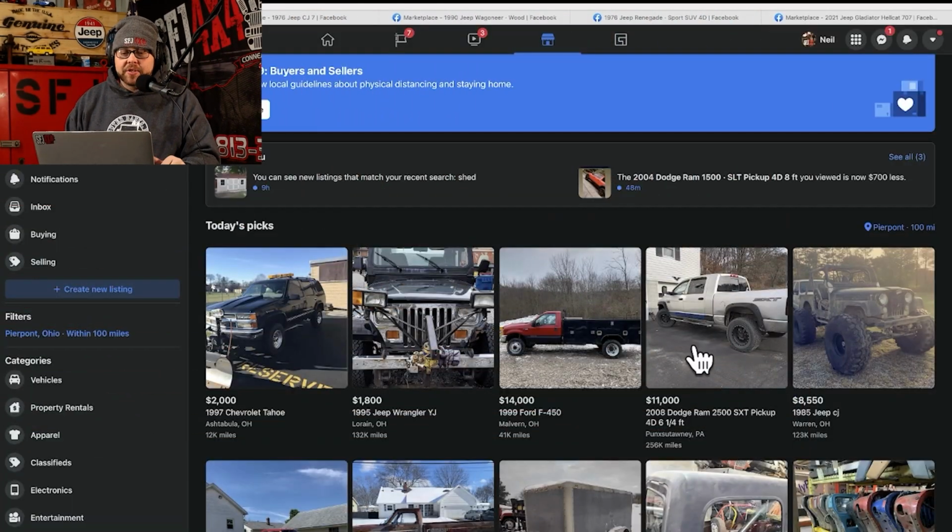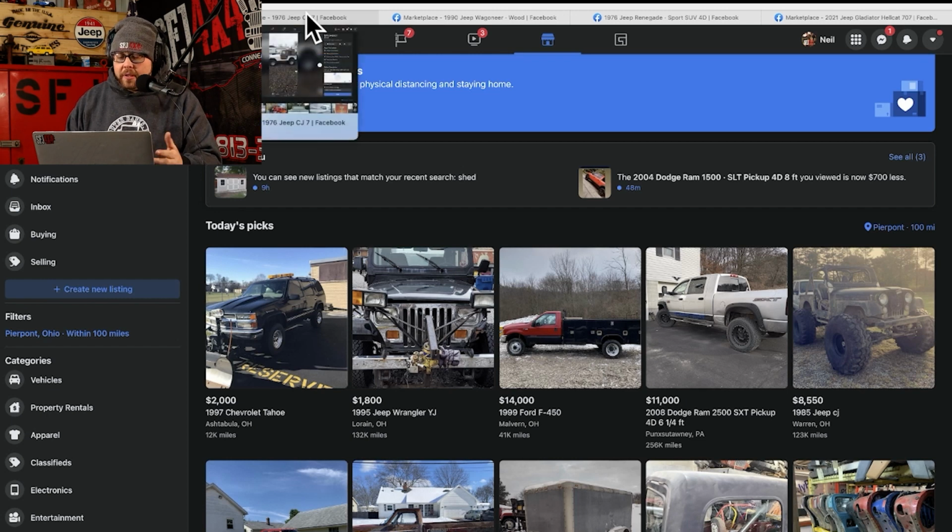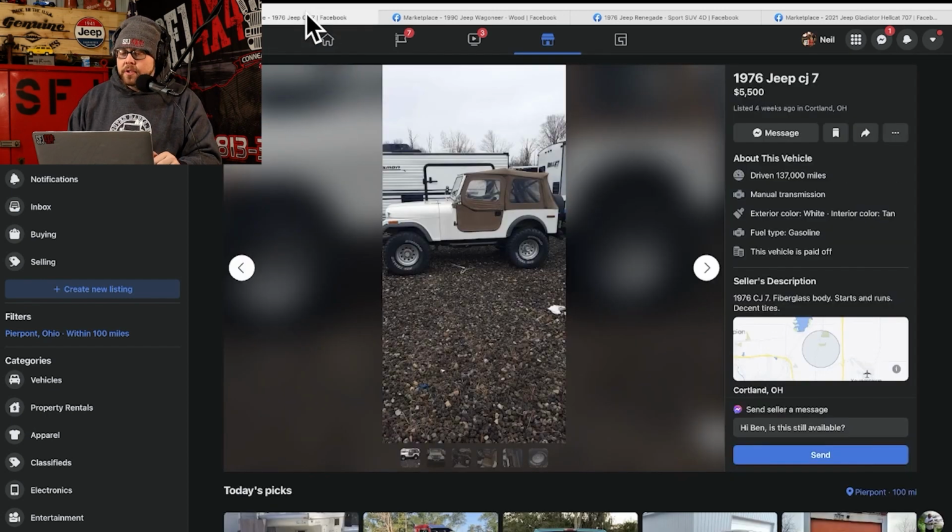Without further ado, let's get into some of these interesting Jeeps. So first off, we're going to come up here. Obviously, you see my marketplace. I already look at some Jeeps and trucks and plow vehicles.